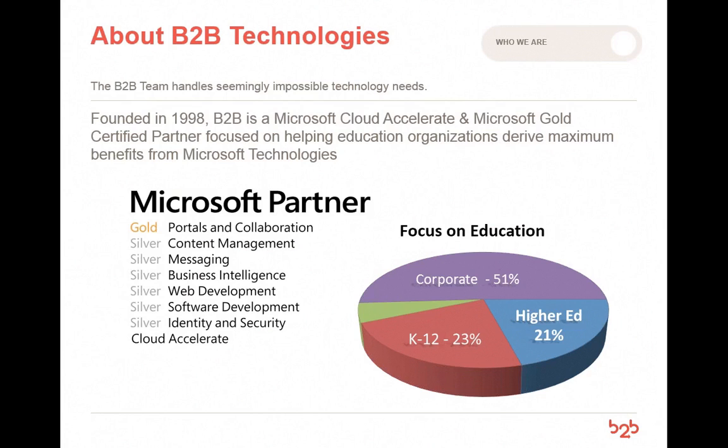Looking at our client base and what types of engagements and projects we're involved in, one of the unique things about B2b Technologies is we do have a large commercial practice, but education accounts for roughly 44 to 45% of our business. So we are very tuned into education, very tuned into what the needs of our education clients are, and have a lot of experience in the industry.